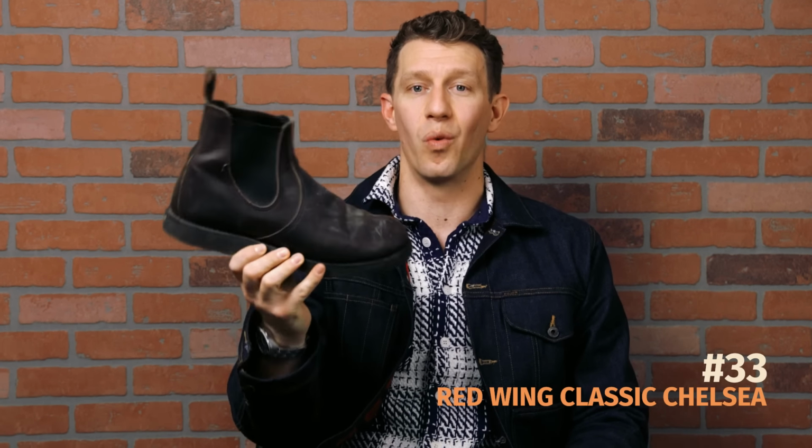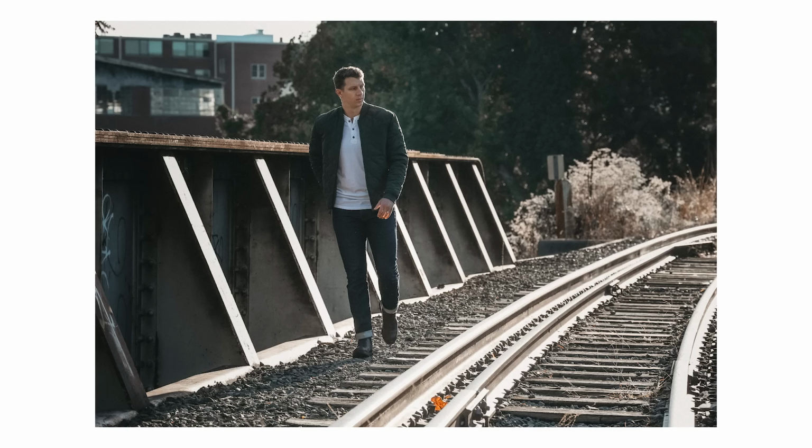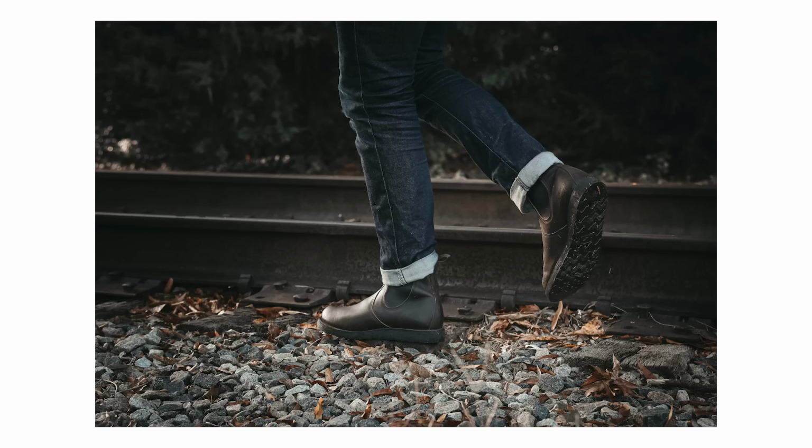You can actually see I have worn this a lot. I wore this boot a ton this year because I bought a house and I've been doing a bunch of yard work and painting and everything like that. So these got really beat up, and I am thankful to them for that.